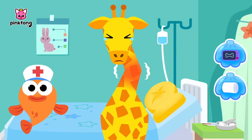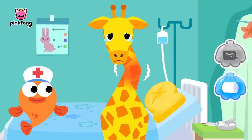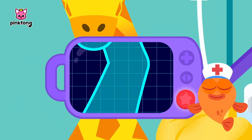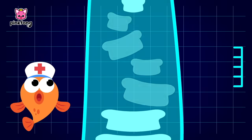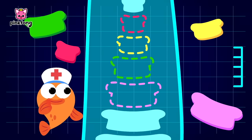Ow. I think you hurt your bones. Let's take an x-ray. Okay, on the count of three. One, two, three. Oh no! The neck bones are broken and it's a mess! Let's put the neck bones back together! Check the size and color carefully and put it together!